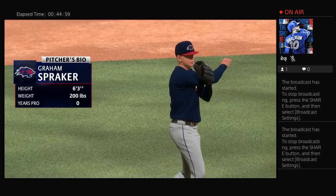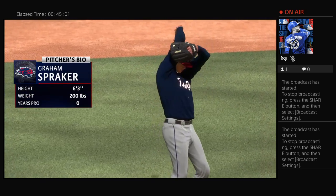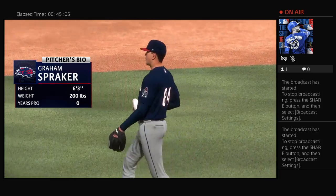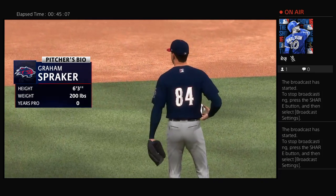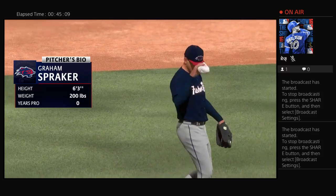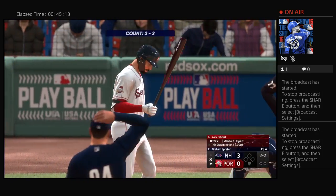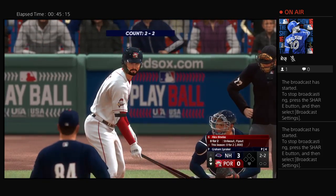Back now, new pitcher on the mound as we roll into the bottom of the 8th, number 84. And he'll do his best to hang on to this lead. Ready for the bottom of the 8th. Here's the third baseman, Alex Binelas.